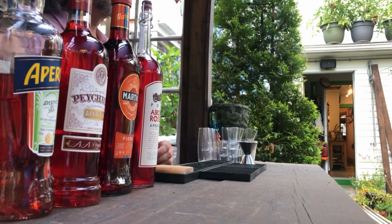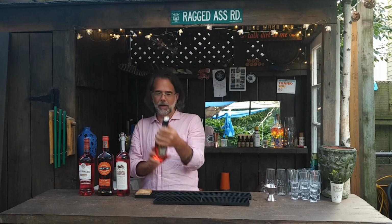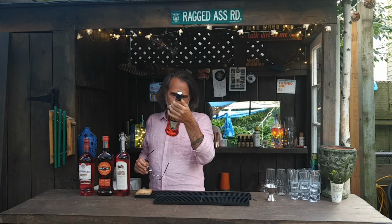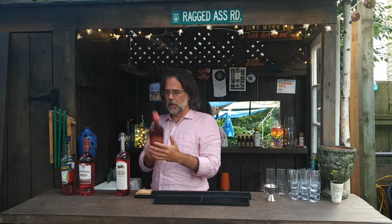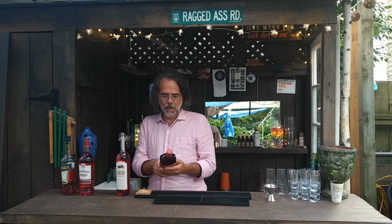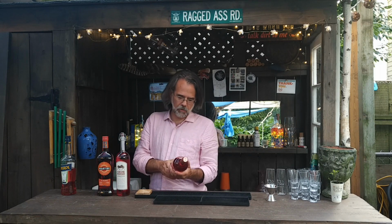Just because it's this color doesn't necessarily mean A, that it's new, or B, that it's intended to be used the same way. But of course, your Aperol has the Aperol Spritz recipe on the back. So this one's Prosecco and Aperol in equal parts, and then a splash of soda. And then this one definitely has that: 2 parts Martini Fiero, 2 parts Martini Prosecco, because of course you have to use the same brand, and 1 part soda. So exactly the same.